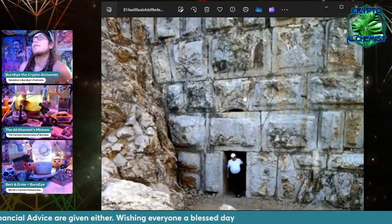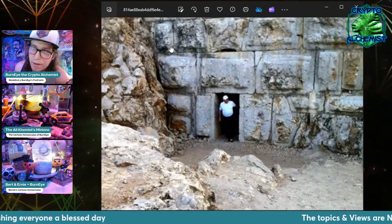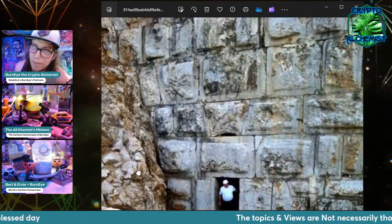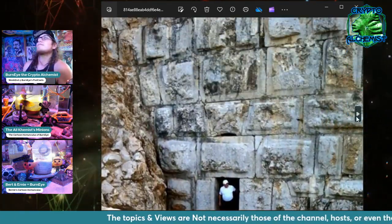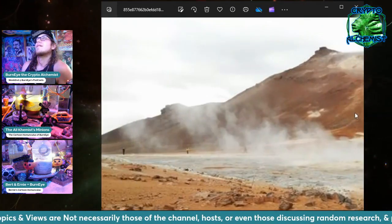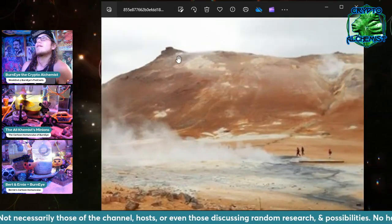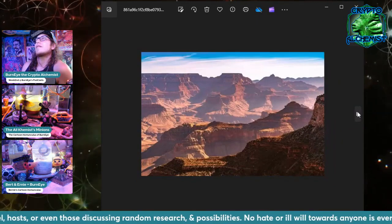I believe this is called Nimrod's Castle in Israel. Looks like a giant dam. I don't know. Another pyramid looking thing on Devon Island. I'm not sure.